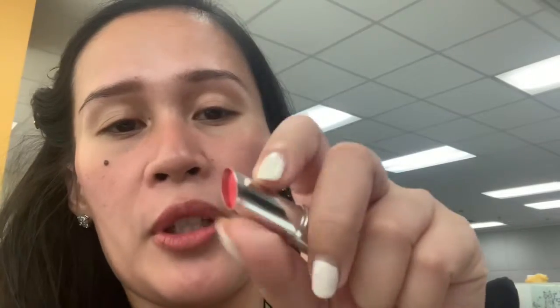And then, syempre, kailangan meron akong lip balm or this one is from One Day Tattoo Lasting Lip Tint. Sobrang ganda nito. You guys, try nyo to kasi sobrang tagal nito pag ginamit ko. Lip balm siya pero sobrang long lasting niya sa lips. So, this one in the shade Coral.